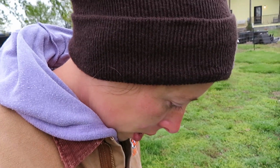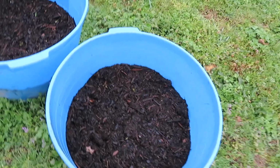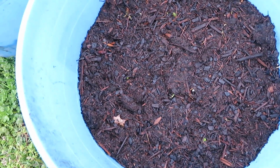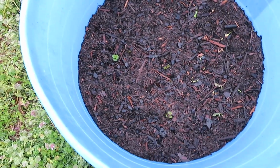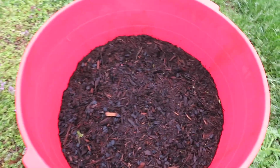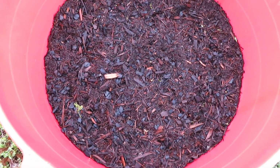Checking on my plants. I normally would not stop and do this right now, I would do this in the afternoon, but we've got a couple of potatoes coming up in here, so two. We've got three coming up in here, which is exciting. And then, it's hard to tell, but there are some carrots sprouting in there.